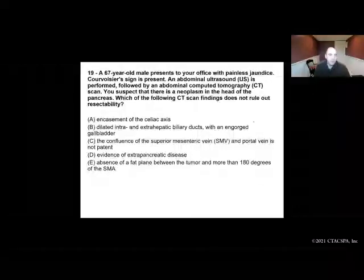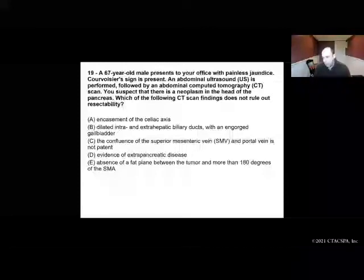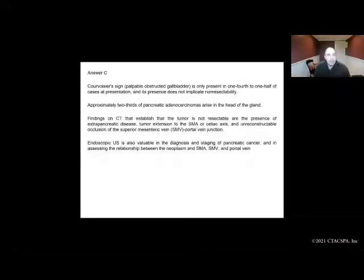Of course, an engorged gallbladder is Courvoisier's sign. Some of this wording can be a little difficult because you may have seen one of the surgeons at your institution resect somebody with an occluded SMV or portal vein. That is done at appropriate centers by appropriate surgeons. But for the ABSITE purposes, things that sound wrong probably are wrong. Patients that have that finding that do go to the operating room are the exception rather than the rule. So, like I said, think back to what you've seen clinically. Usually it'll lead you to the right answer.